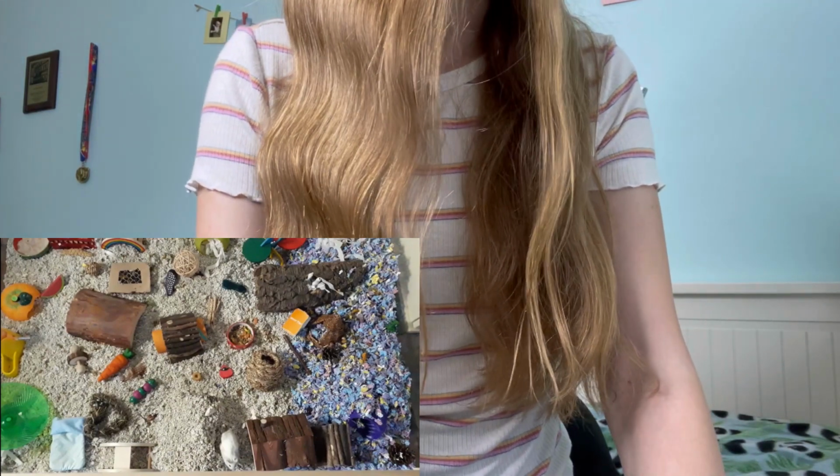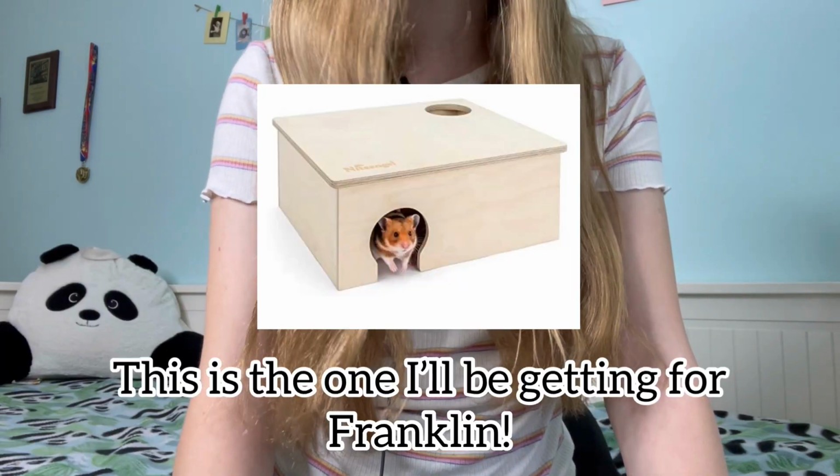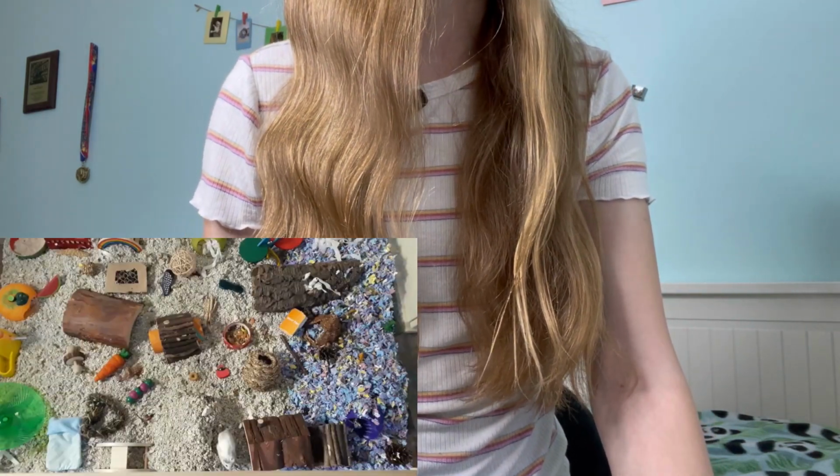One thing I would probably recommend, since you have such a huge cage, is a multi-chamber hideout. You can just get one off of Amazon. I just get the Night Angel ones. And I think that would fit very nicely in there, fill in the space a little bit more.